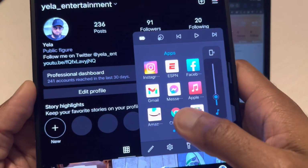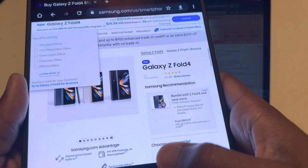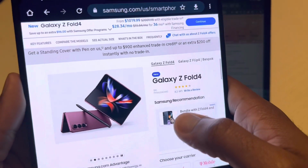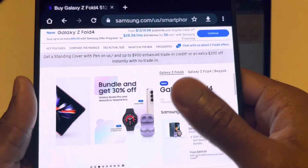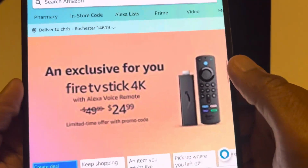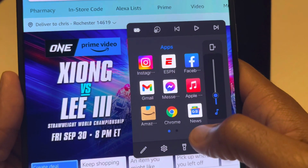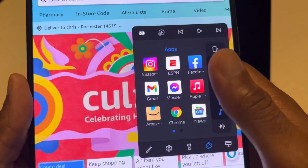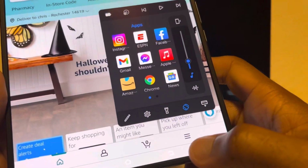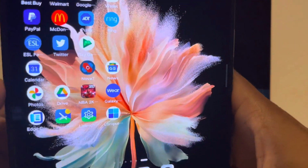So as long as you're giving it permission, you can basically pull up anything. Taking a look to see what deals they have on the Z Fold 4 again, you can come out here and pull up Amazon. So it does work on all the apps as long as you give it the permission. Hopefully that answers your question. I'm not sure what settings you have yours on, because you said it only allowed the native apps, but it does work on all the other apps.